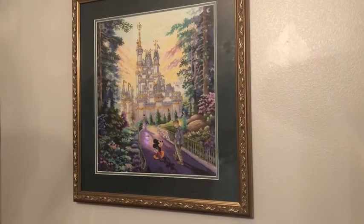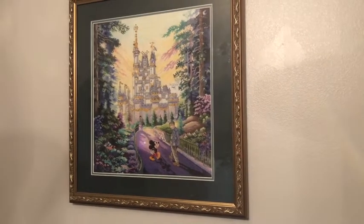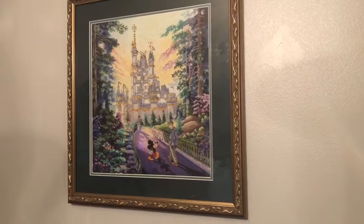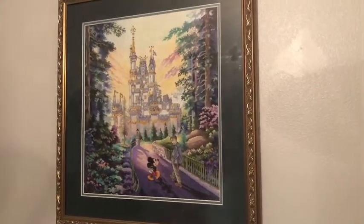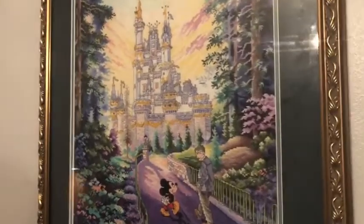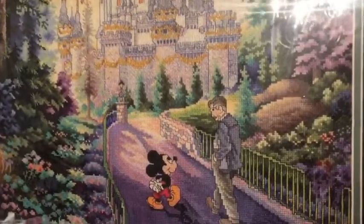Okay, and this wall hanging has to be my absolute favorite out of not only all of my Disney wall hangings, but I think it's one of my absolute favorite items that I happen to own. This is a cross stitch. I don't know if you can exactly tell from the camera, but this is a cross stitch, and my mother did all of this work.